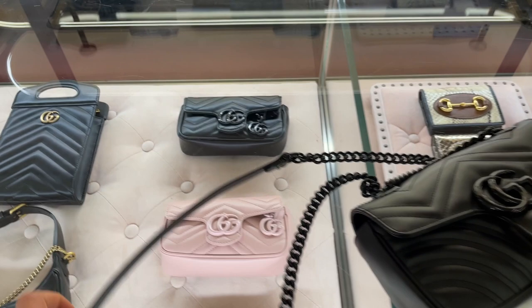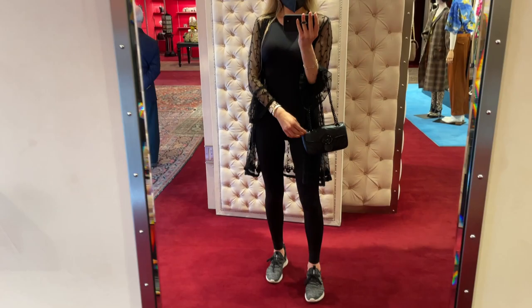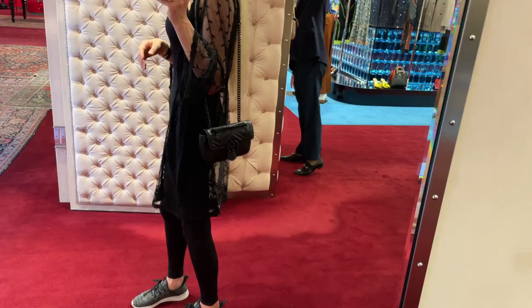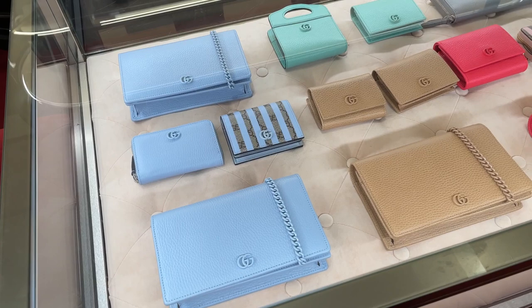Same thing goes for the Gucci Marmont, not a fan, and my impression would be that the Gucci Marmont is kind of over, but apparently the demand is still there because the black on black one that the SA showed me is a recent release, so they keep releasing new iterations of the Gucci Marmont line, so there's that.